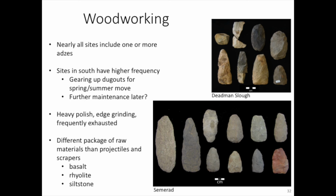They all have really heavy polish, really heavy edge grinding. They're frequently exhausted when we find them. So whatever woodworking they're doing, they're doing a lot of it. And we know they're not building structures, so my money would be on boats. They've got a different package of raw materials from the points and the scrapers. They're usually made on things like basalt or rhyolite.